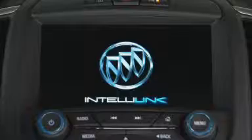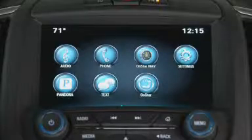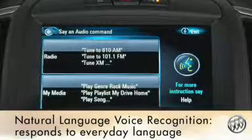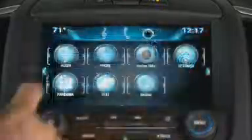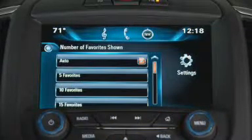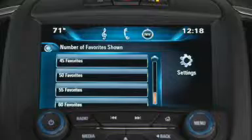The standard IntelliLink system on LaCrosse provides advanced connectivity. Highlights include an 8-inch diagonal full-color touchscreen, natural language voice recognition, gesture recognition for drag and swipe motions on most touchscreens, a customizable app tray on the home screen, and the ability to store up to 60 favorite presets for quick access to radio, media, phone contacts, and navigation destinations.